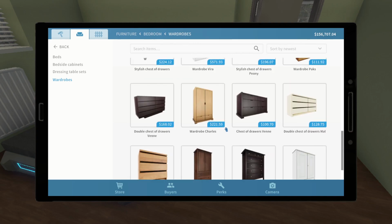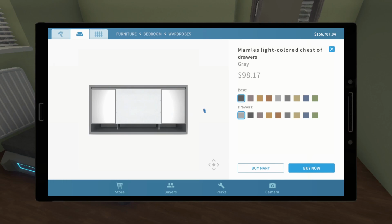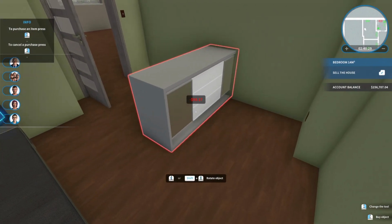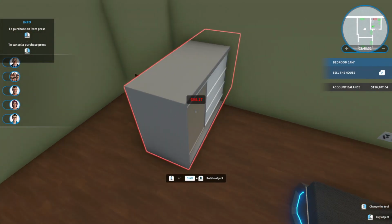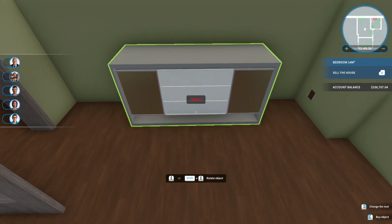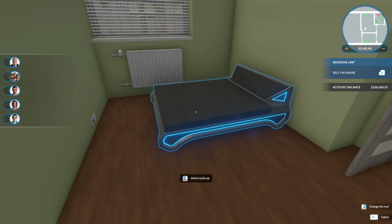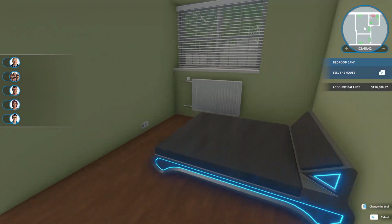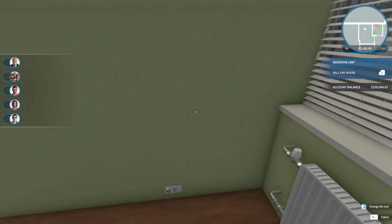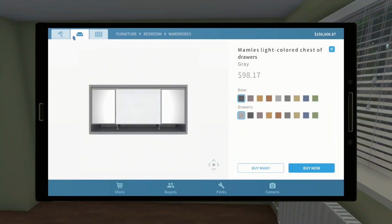What about a wardrobe? There's not really a light-colored chest of drawers. That's not too bad. Could put that over on this wall. Man, that's a big old empty wall. I think it needs a TV. Personally.